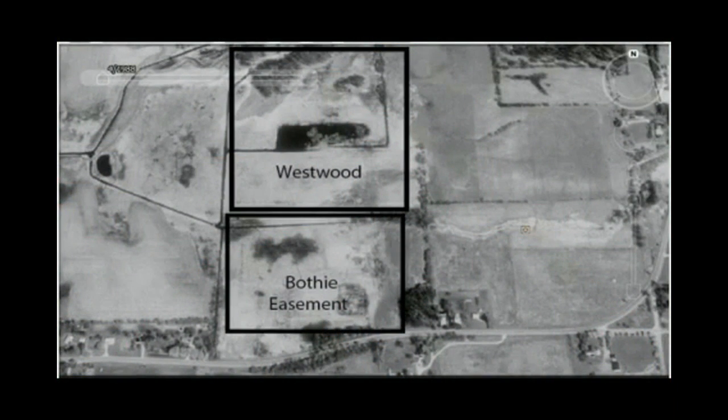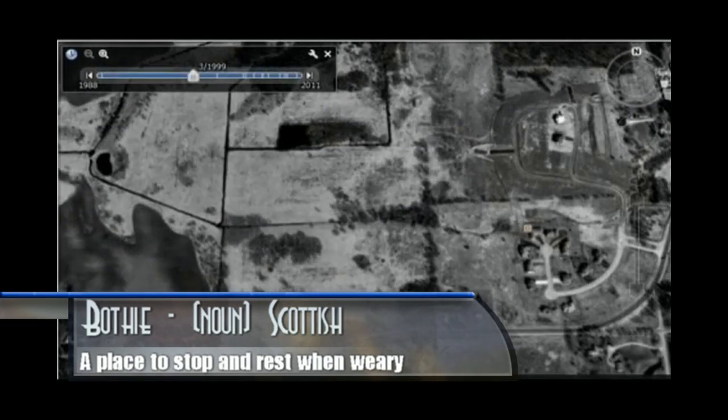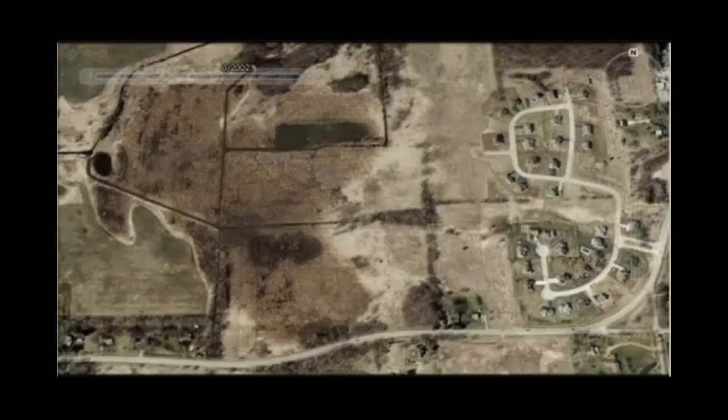The Bothie is one of several conservation areas just to the south of Woodstock. The two adjacent areas are the Yonder Prairie and the Westwood. Up until 1988, the land around there was primarily farmland. Around 1999, the area just to the east of the Bothie started to be developed. And around 2003, the development continued.